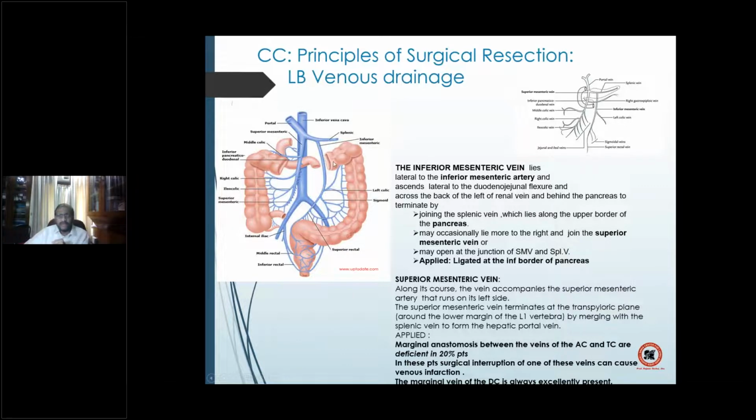So you have to reflect the transverse colon. The whole thing has to be reflected up to this part, and then you find the pancreas and you ligate it here. Don't ligate the inferior mesenteric here. It doesn't serve any purpose. It's an incomplete colectomy for you. It has to be complete. You have to ligate the inferior mesenteric.